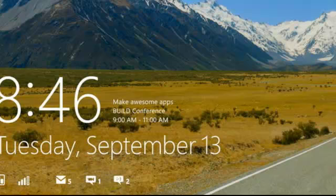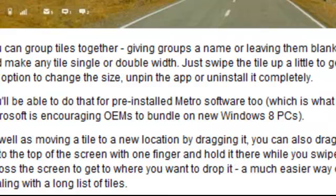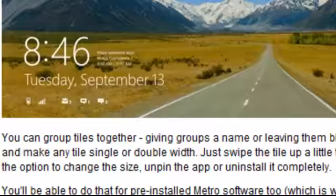So the interface, if you go on the actual desktop, it actually looks a lot like Windows 7 always does. The lock screen is different, as you can see from the picture I'm showing you now. That is totally different. They've changed that. What you do to that is touch it, or touch with your mouse and slide it up, or you can double click with your mouse. It also shows you the battery, if you're on Wi-Fi, your email, also video chat and other chats like MSN.